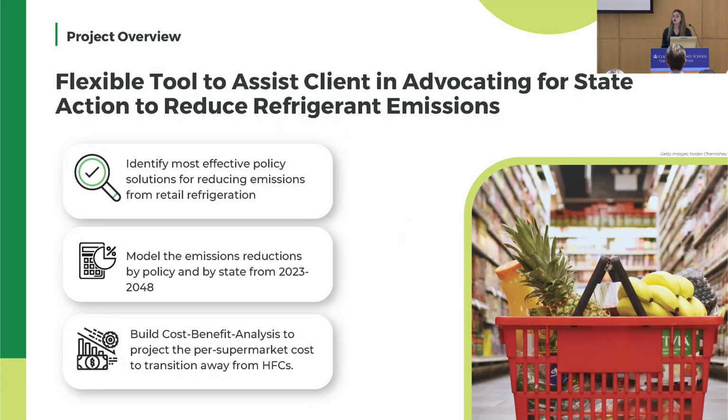So this semester, our goal was to create a flexible tool to assist our client in advocating for state action in order to reduce refrigerant emissions. We did this in 3 ways. One, we identified the most effective policy solutions to reduce emissions from commercial refrigeration. That was done through the research that I mentioned in the key policy slide.